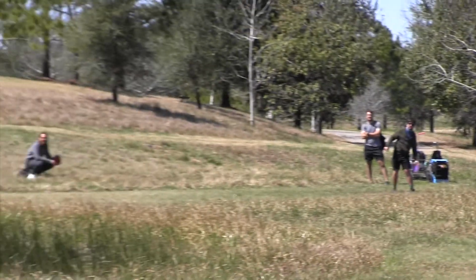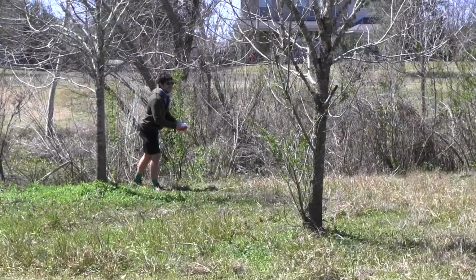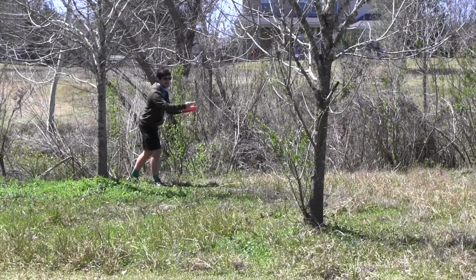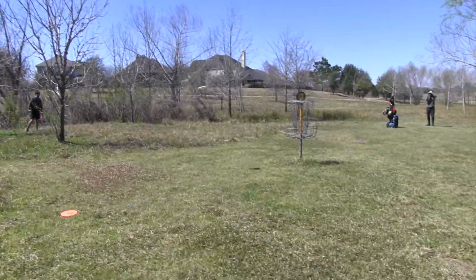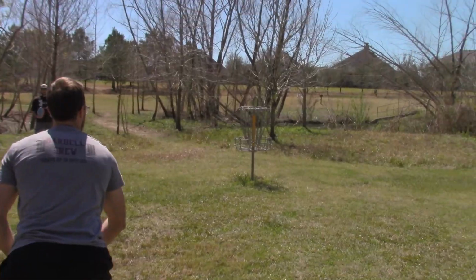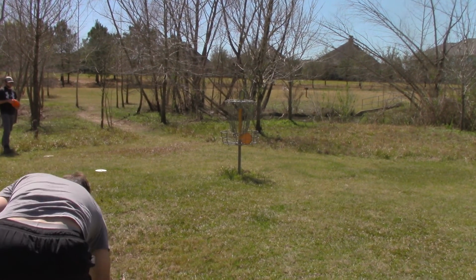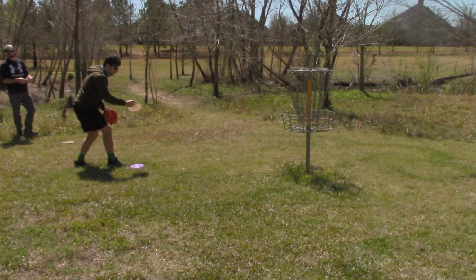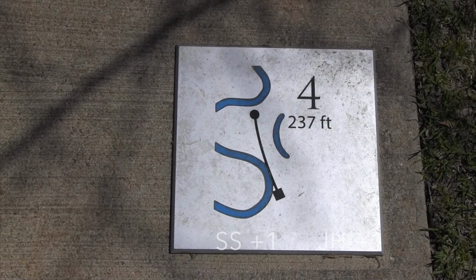That kind of slips out of my hand. Fades out early. I might have a look. And here's Joe trying to tie this game up at +1. Easy, dead center. Good looking stroke. And I'll take a 4.